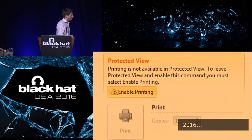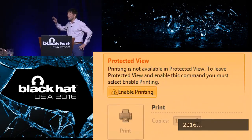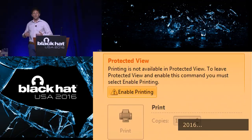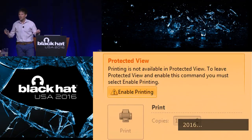I mentioned the PGP paper, 1999. We're not doing an awful lot better. This is how Microsoft Office tries to protect me nowadays. When somebody sends me an attachment via email and I want to print it, I hit Ctrl-P and I get this prompt. I'm in protected view, whatever that may be.